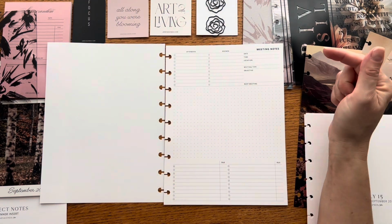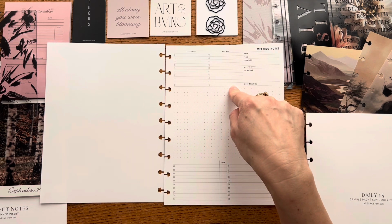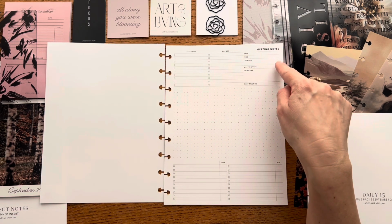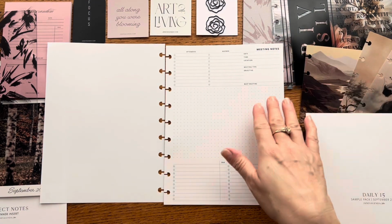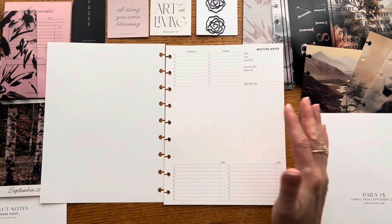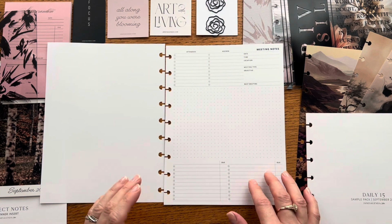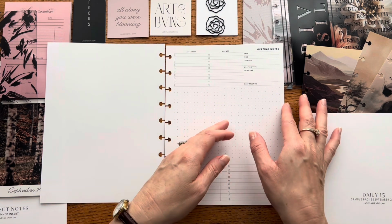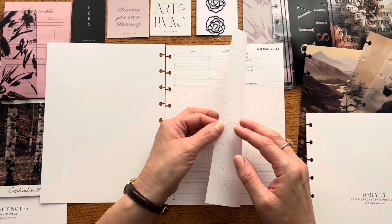So anyway, these meeting notes pages, we have a list for attendees, a list for the agenda, a date, time, location, meeting type, objective, and the next meeting. I like that's all concise right there. Plenty of room for notes. This is good because it's pretty open, so that can be whatever you want it to be. We've got a section down here for action items with a due date, which is also good. Like as you're wrapping up your meeting, then you make sure you make notes of who's doing what.